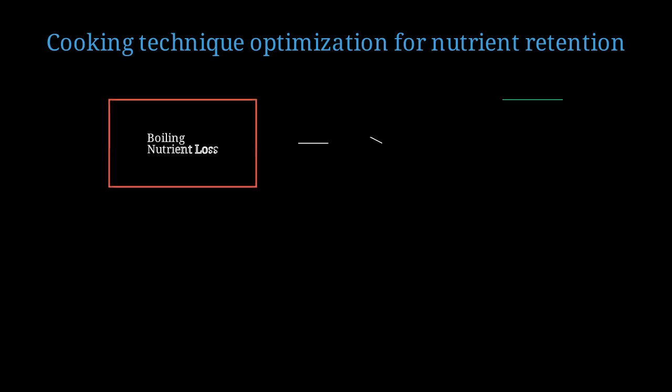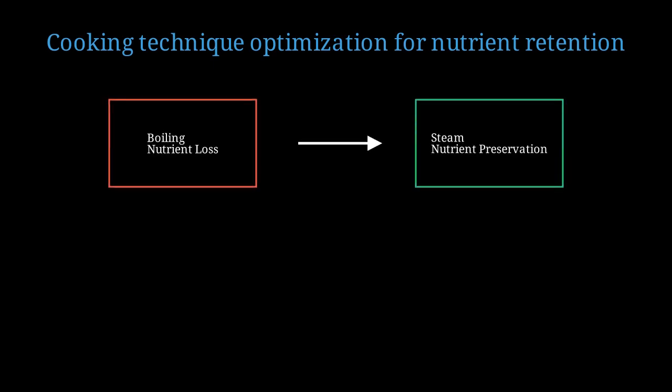AI systems also optimize cooking techniques to maximize nutrient retention. Boiling can result in significant nutrient loss, steaming preserves nutrients better, and AI systems will choose the best cooking method for each ingredient.